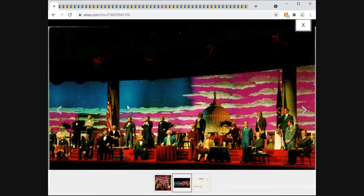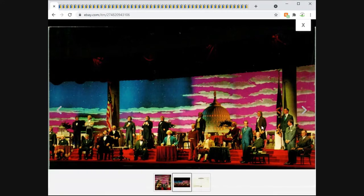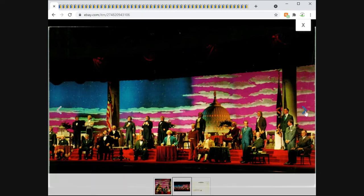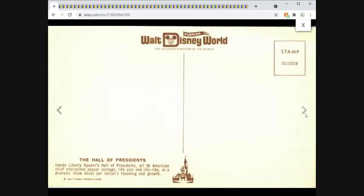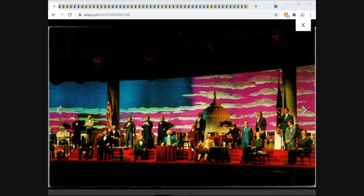Next up, this is the Hall of Presidents in Walt Disney World, 1970s. We go up to, looks like Nixon. Looks like Nixon's the latest. I don't see anyone later. Oh, wait. Yeah. In any case, 36 presidents. So who was 36? That was Nixon, wasn't it? Yep. All right. So this one went for $2.95 with free shipping.